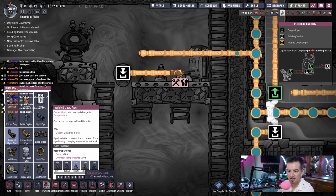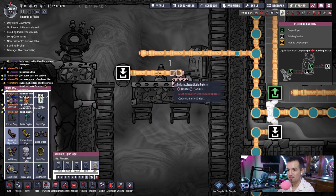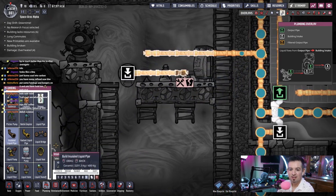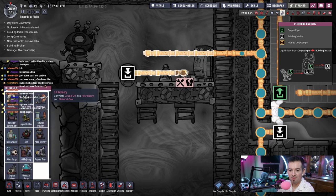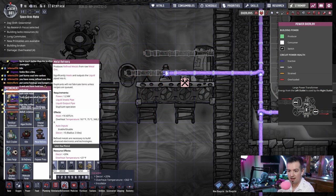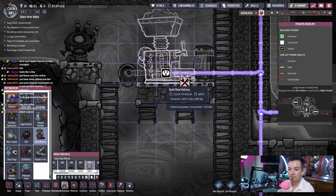Overheat temperature plus 27. Overheat temp 27. Ceramic. I'm going to go ceramic too. I can afford it just for a tiny little strip. There you go. And maybe right here too, because I'm sure that's going to bust. And then we'll put the metal refinery here, out of, again, ceramic. So put that right there.